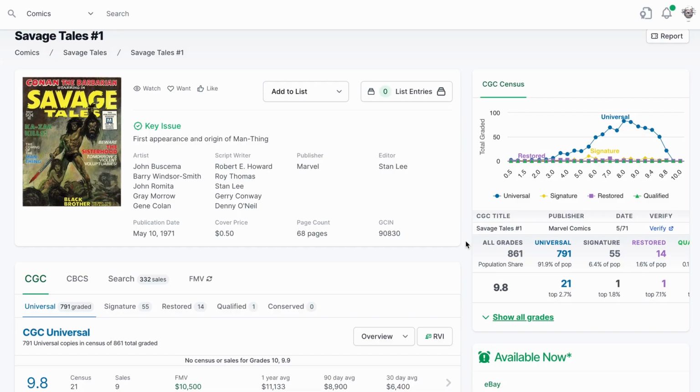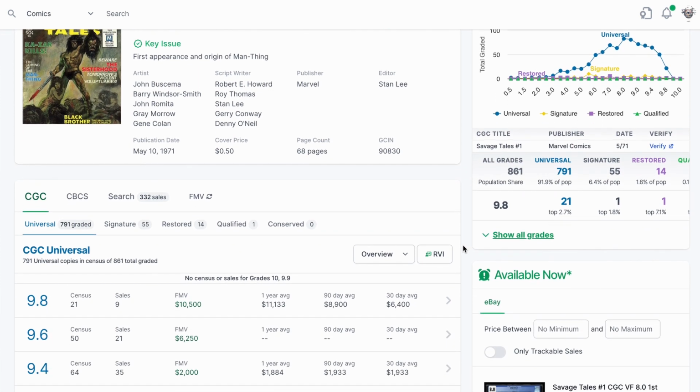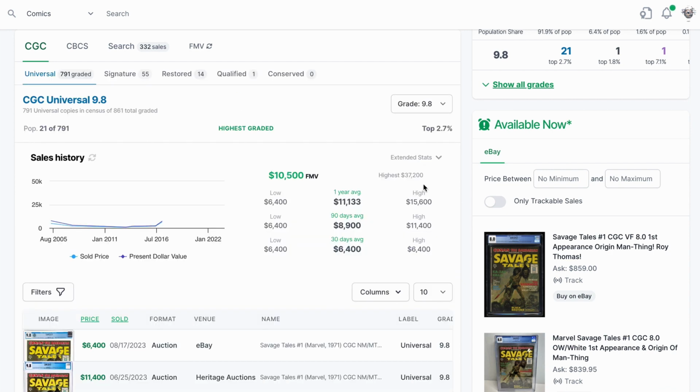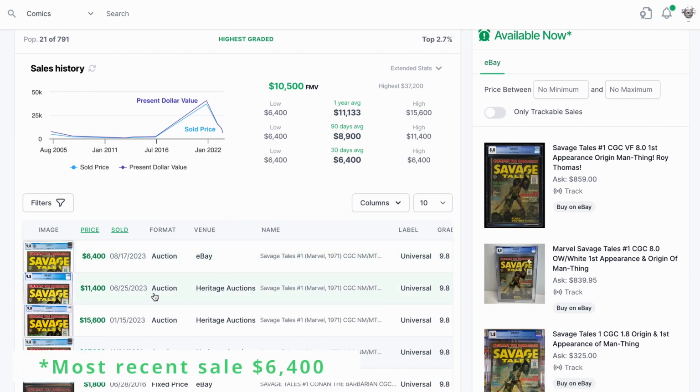So how many graded copies are out there? This book is one of the top Marvel magazines out there with 861 graded copies in the CGC census. At the peak of the COVID boom, the 9.8 brought in $37,200. Now that things have come back to earth a bit, the 9.8 is selling for just over $11,000.